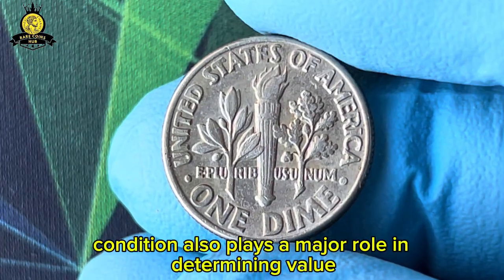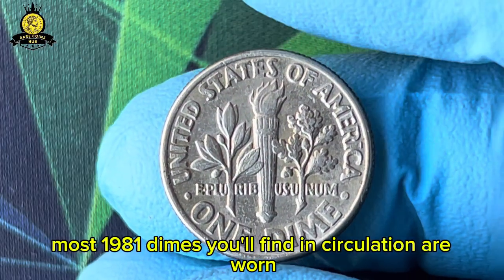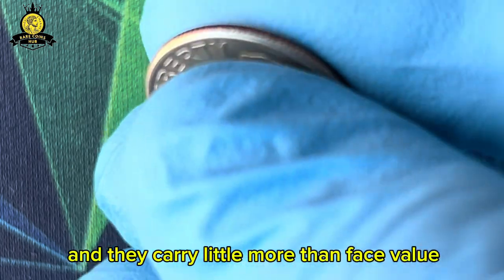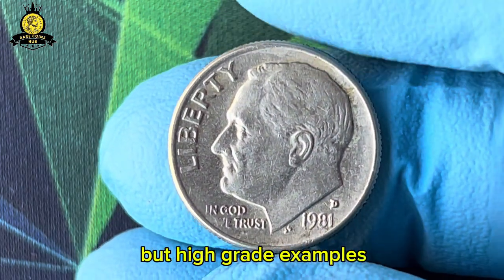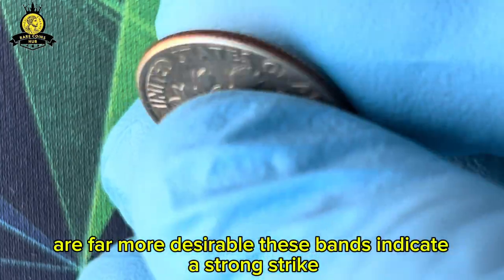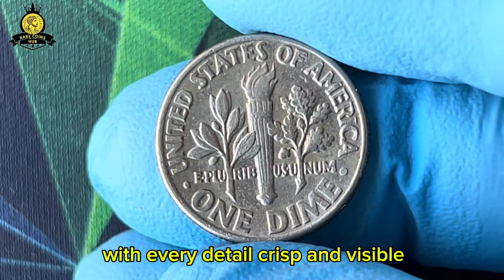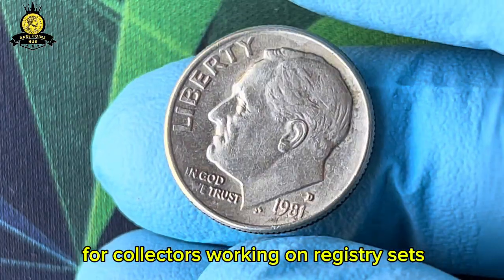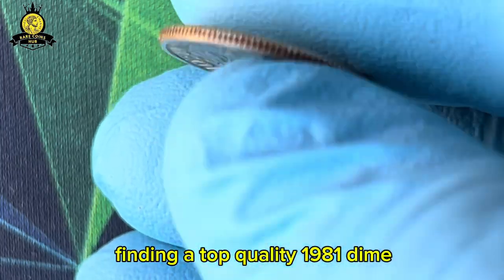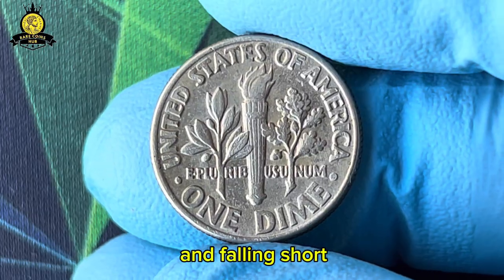Condition also plays a major role in determining value. Most 1981 dimes you'll find in circulation are worn, scratched, or dinged from decades of use, and they carry little more than face value. But high-grade examples, especially those with full torch bands on the reverse, are far more desirable. These bands indicate a strong strike, with every detail crisp and visible. For collectors working on registry sets, competitive graded sets tracked by third-party services, finding a top-quality 1981 dime can mean the difference between completing an elite collection and falling short.